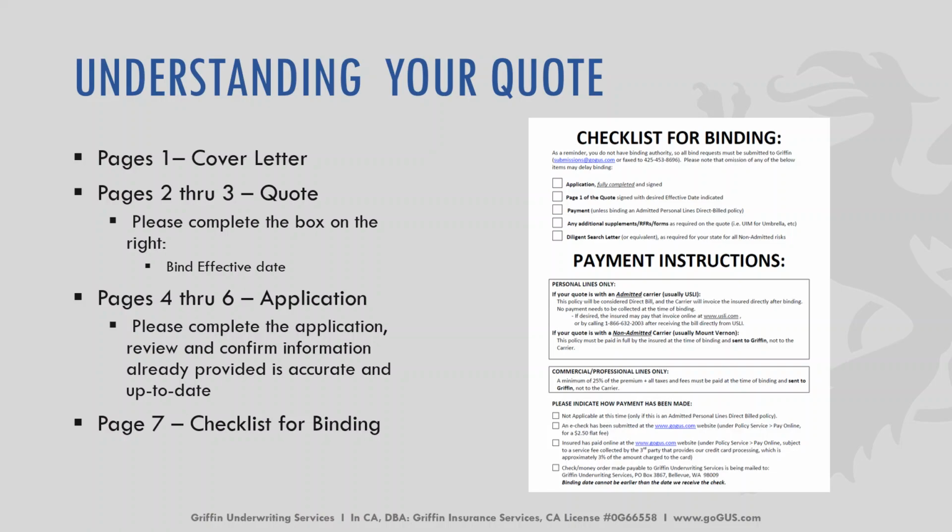To the right of your screen, you'll see a copy of a sample policy. Not every single policy will look exactly like this, but I like this nice, clean visual. Typically, page 1 is a cover letter. Pages 2 through 3 are your quote. There'll be some areas for you, the agent, to quote, possibly have the insured sign. And then pages 4 through 6 is the application that you filled out in order to get the quote.